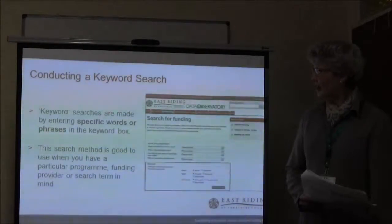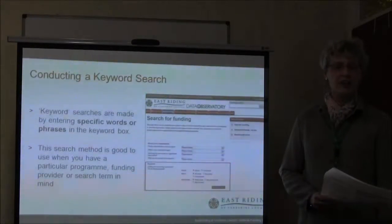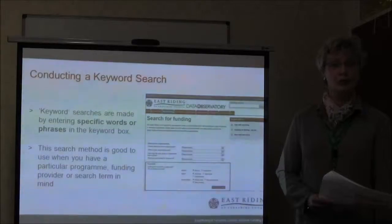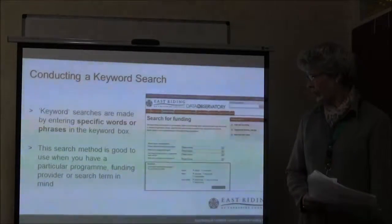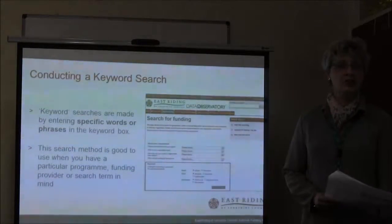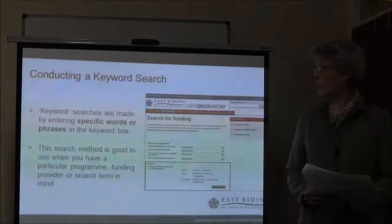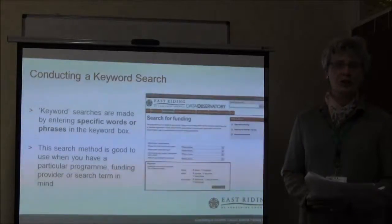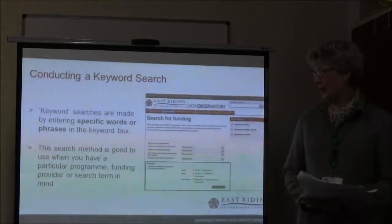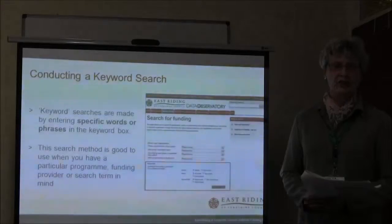This idea of a keyword search we think is good when you can remember the name of a particular funding scheme, such as Awards for All, for example. If you were to just type Awards for All into the keyword box, that would bring up all the information that you need on that. We'd suggest, though, that you either do the keyword search or you do the search using the four questions and not both. Because if you do both, you can sometimes find that it will restrict all the funding opportunities that are available to you.